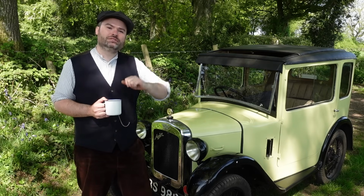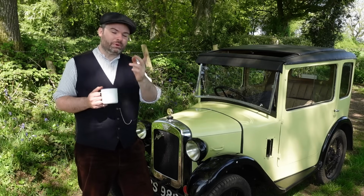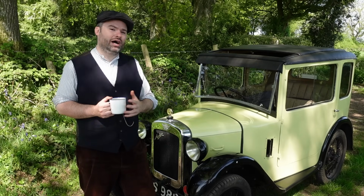From there we went up into Hungerford in Berkshire and then took a scenic tour back down into Hampshire, where we managed to get some shots with a steam train. Overall today we've covered around about 100 miles.